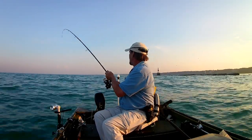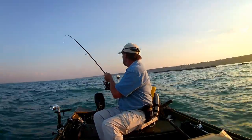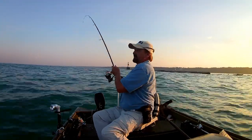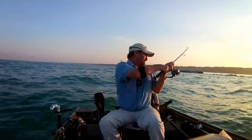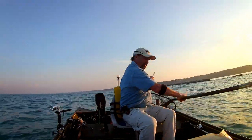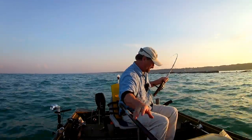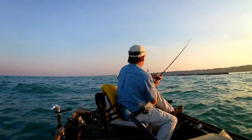I'll probably have to replace these hooks after this fish, after I get it out of his mouth and they're all bent up. My God. And I wasn't really gonna come today because I was pretty tired. I worked my ass off today and I was tired and... Man, this guy's still pulling.